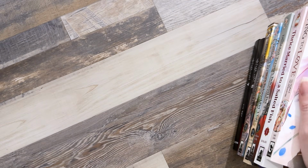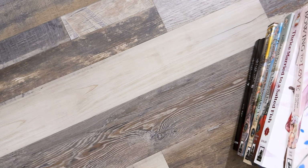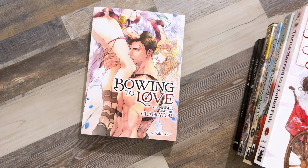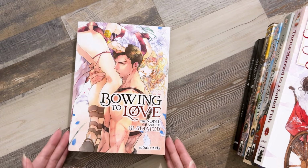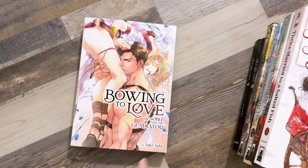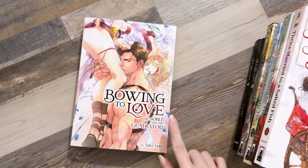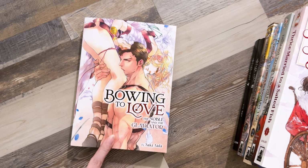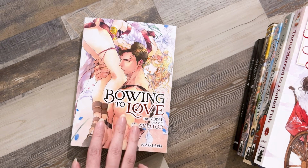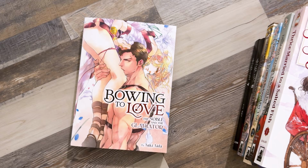And the next couple titles are novels. The first one is Bowing to Love, The Noble and the Gladiator. I read this one pretty quickly after I got it. I was excited to read it because it's by the same writer as the Deadlock novels, which I really enjoy. This was my first time reading a BL set in this type of historical setting, like ancient Greece or Rome, kind of the gladiator era.